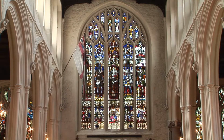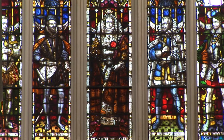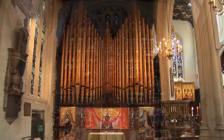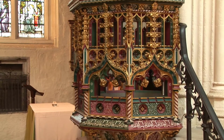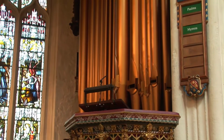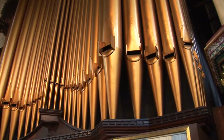The church is notable particularly for the Flemish stained glass in the east window, a gift of Ferdinand and Isabella of Spain. The present organ was installed by J.W. Walker in 1897, while the elaborately decorated late 19th century pulpit commemorates Thomas Britton Vacher.